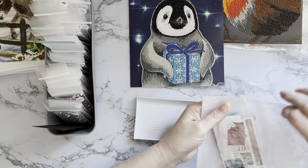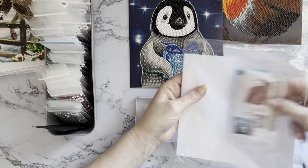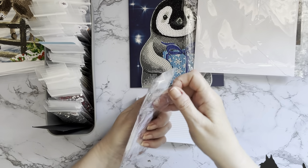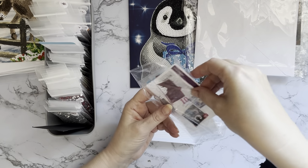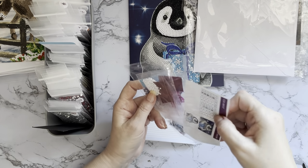So I think these actually are all resin. So I don't believe we have any of these to put away. But we'll double check. I don't think I put the crystals in here. There wasn't very many colours. I think this one was only, oh, it was 10 colours, so it was quite a few.